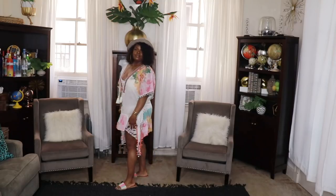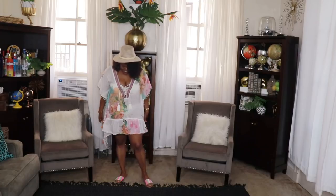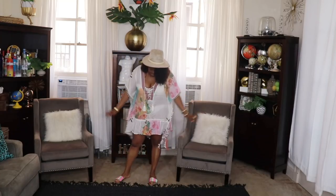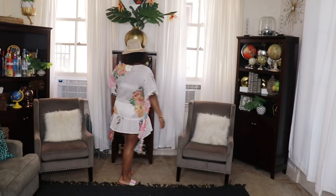And again, this is something that you can wear on and off the beach or in and out of the water. I'm sure it's gonna dry really fast because I've had other cover-ups in this type of material. It's cotton and it dries so fast. So when you get out of the water, you don't have to worry about it being wet for too long.